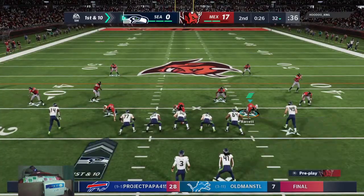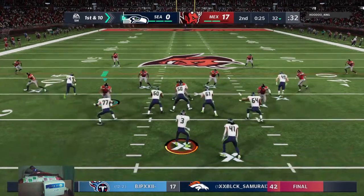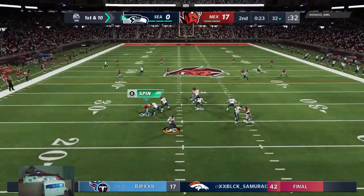Coming to the line here to begin their next drive, the Seahawks offense. You've got less than 30 seconds left here in the half. You're well on your own side of the field. What are we doing here, Coach Davis?